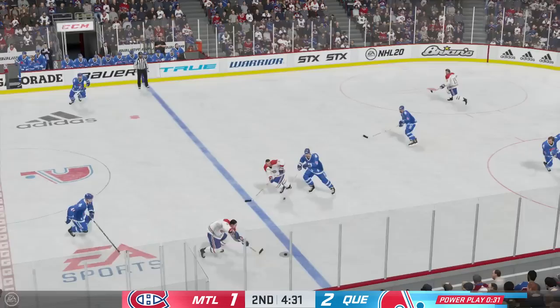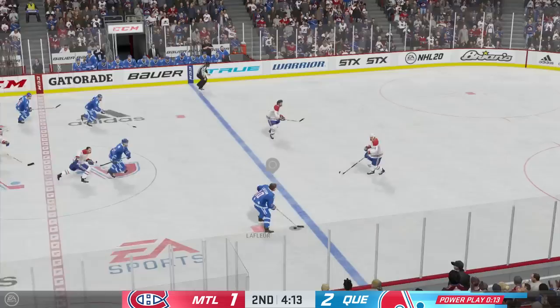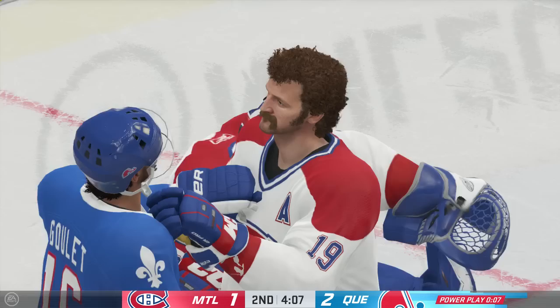That's moved up ahead. Béliveau's got it in the offensive end. Lets it fly, gets in front of it. Sends a pass over. Here's a chance. Traps that puck tight to his chest.